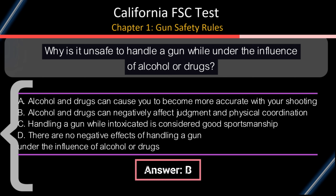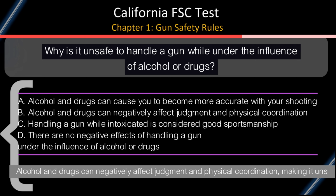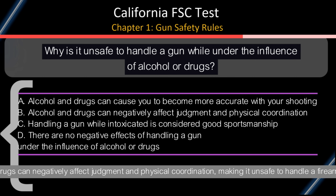Answer: B. Alcohol and drugs can negatively affect judgment and physical coordination, making it unsafe to handle a firearm. It is crucial to avoid handling and using firearms while under the influence of substances that could impair your mental or physical functions.